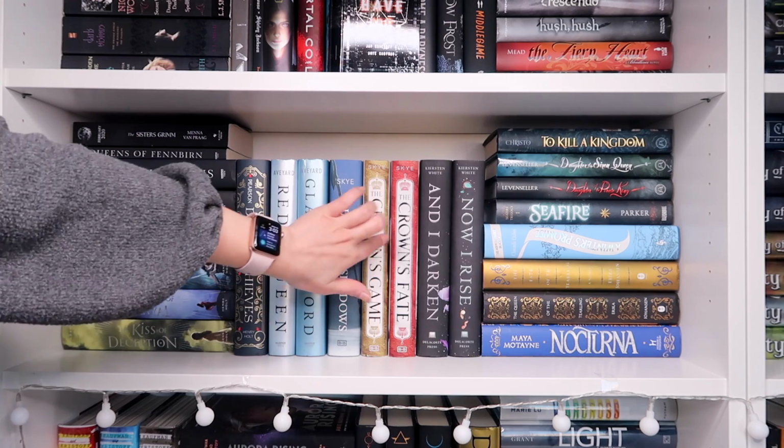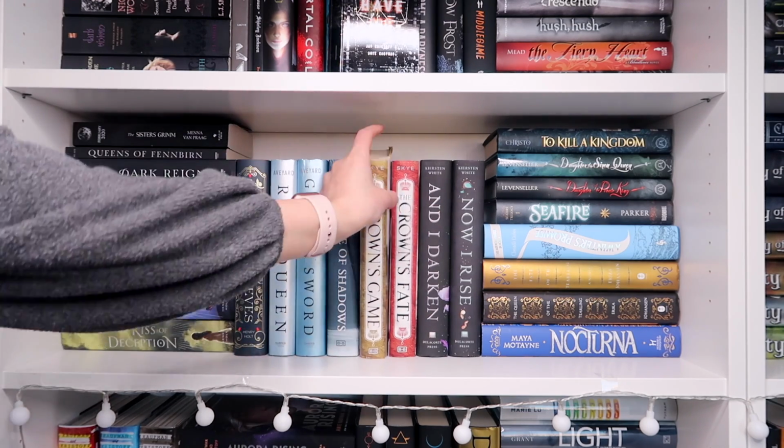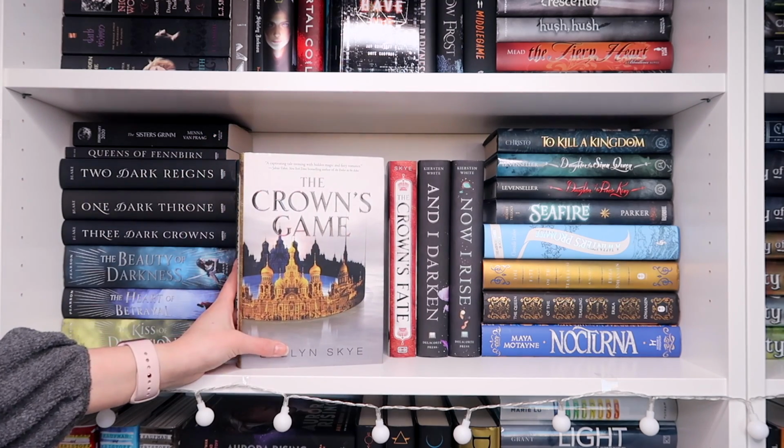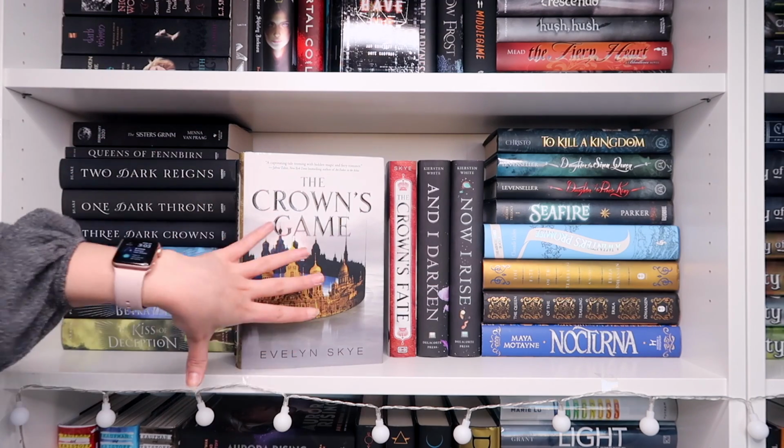And then we have some books by Evelyn Skye. Let's talk first about the one that I loved, which is The Crown's Game. This one gives me really strong Night Circus vibes, so if you loved Night Circus, you're really gonna find a lot of similarities, but like in a good way in this one.